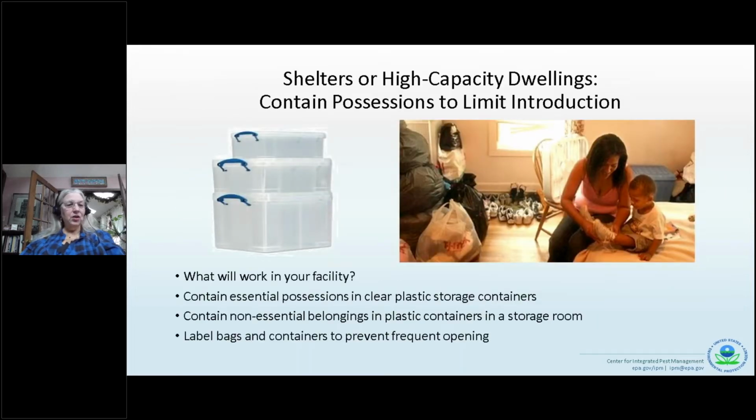Now, let's discuss shelters or high-capacity dwellings or dwellings with extended families. Although you may not always be able to prevent bed bugs from being brought into a home or shelter, there's the possibility of containing them once they get there. Clear plastic storage containers can be used to store clients' essential belongings indoors, as well as other non-essential belongings destined for a storage room. Labeling containers eliminates the problem of clients' possessions contacting each other in areas where bedbugs might climb from one item onto another.